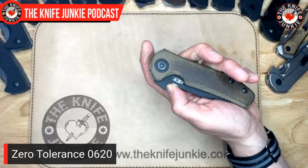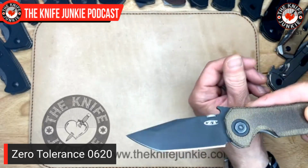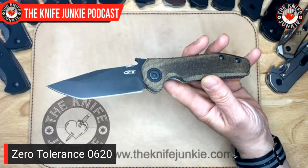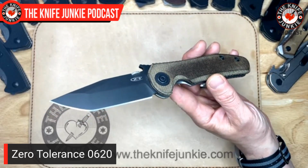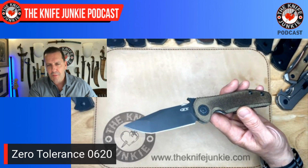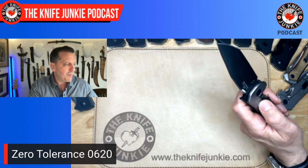And if you're brand new to Emersons, that wave feature is there to snag on your pocket as you draw the knife, and it opens the knife automatically. So it's the one, I swear, any sort of wave knife, whether it's an Emerson or someone else who has adopted the technology, those are the fastest folding knives to bring to bear. So this is the beautiful 620.